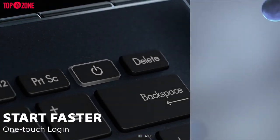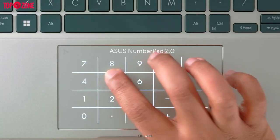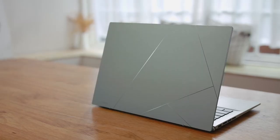For quick logins, it has a one-touch fingerprint sensor in the power button, and the new Asus ErgoSense keyboard comes with an efficient number pad as well. Let's not forget about the ports, which include a Thunderbolt 4 port with USB-C fast charge. The Asus Zenbook 14 OLED is truly the new benchmark for portable perfection.